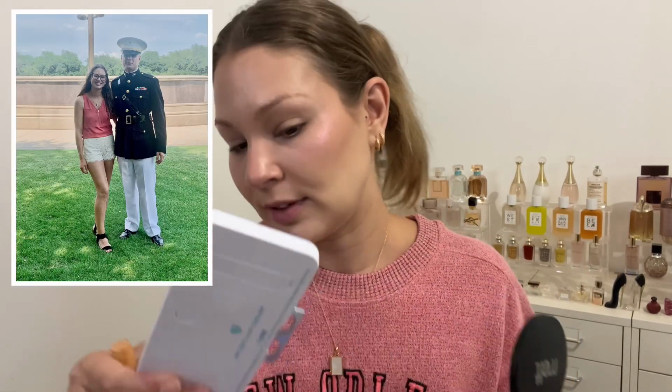commissioning and college graduation. This is a lot more subtle than I was anticipating. It's a really pretty color though, this pink iridescent. I don't really wear stuff like this, but it's pretty. It just isn't as impactful as I was thinking. It has this really cool shift though.